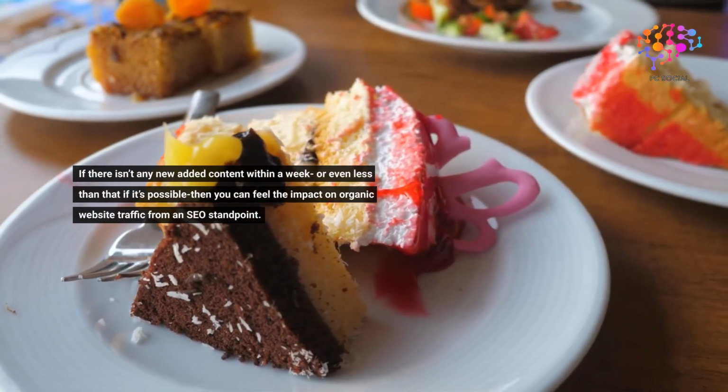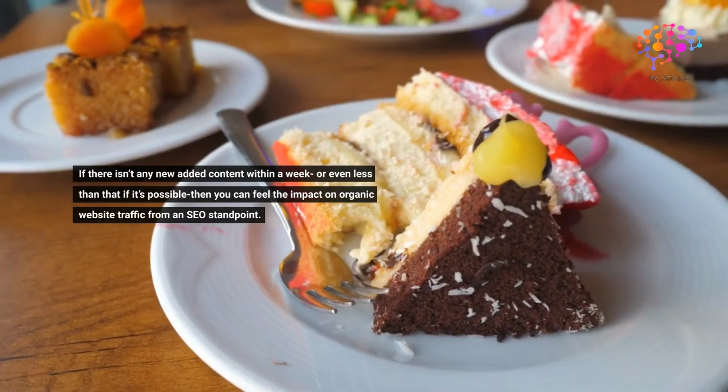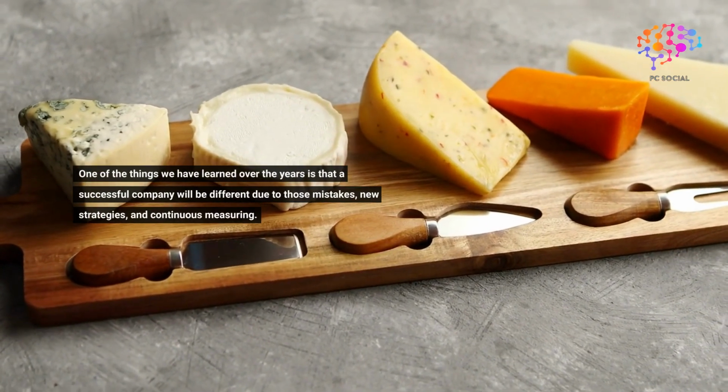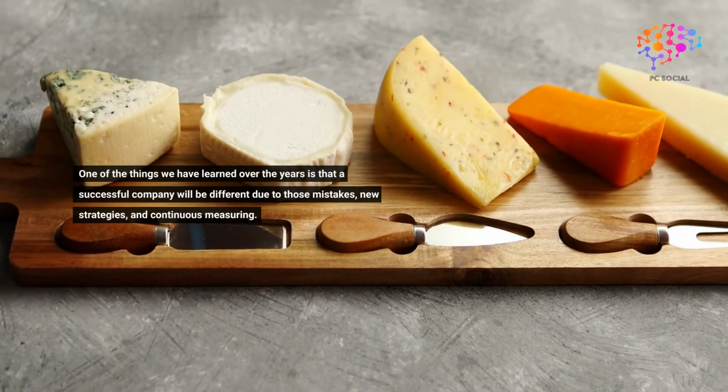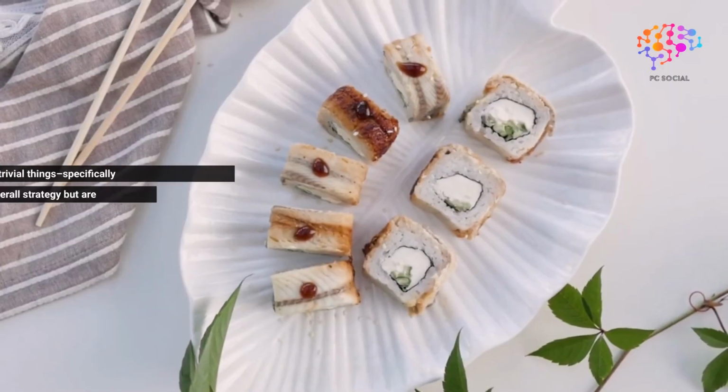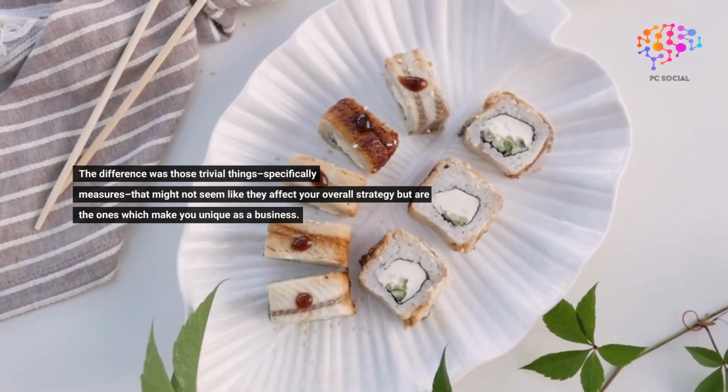One of the things we have learned over the years is that a successful company will be different due to those mistakes, new strategies, and continuous measuring. The difference was those trivial things, specifically measures that might not seem like they affect your overall strategy but are the ones which make you unique as a business.